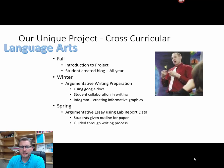And then they're also given an outline for their argumentative piece in the spring, and they're guided through the writing process. Ultimately, that argumentative piece is a justification for our project, and they also have to take a stance using the data that they've collected as to whether the location that we release our salmon is appropriate.